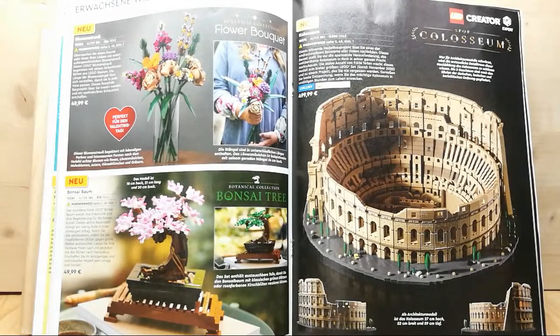And I think the Colosseum is looking good. Maybe not great, but good. But it's so expensive. I mean, it has more than 9,000 bricks, but 500 euros. Like, 500 euros. That's a lot. That's really a lot.